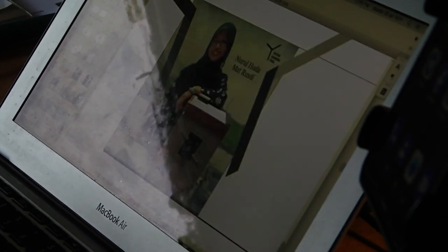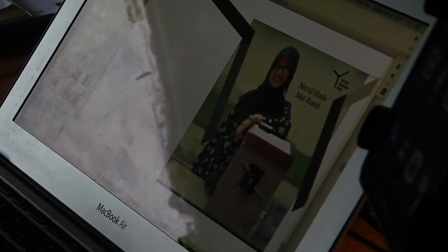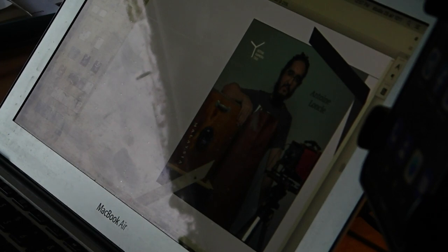That's me, there's Anton, he's in Penang, and then there's Nurul Huda, she's in Shah Alam. And we're going to do a few projects together this year. So I'm really looking forward to that. Apart from that, I've been writing a few proposals.